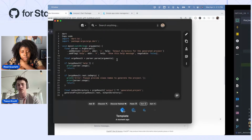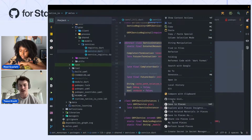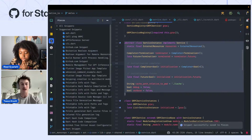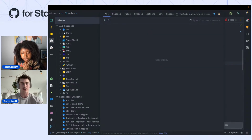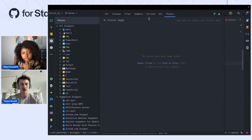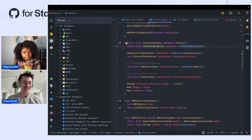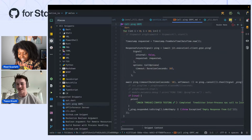And so similarly, we have amazing VS Code and IntelliJ plugins. If you'd like to save your pieces right there, or if you'd like to search or look at the pieces that you have. So you can see here suggested snippets or all snippets. And if I'm in line, I can go ahead and search Flutter image. And maybe I want to select the Pieces tab, or try this out. I am on staging, so this one might not work, but you got the idea, right? It's there, yeah. You can definitely see them, and you can also view the snippet as well.